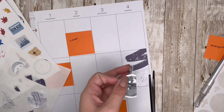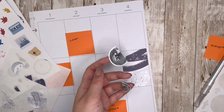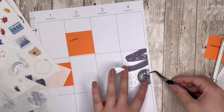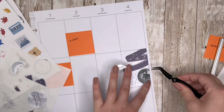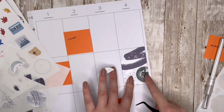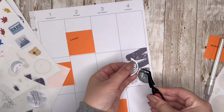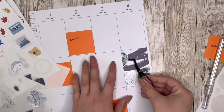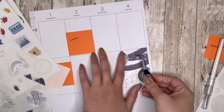I'm trying not to pre-stick everything to the pages because I know I'm going to have things peeling up and then I'm going to have torn pages, which I don't want to deal with. I already tore this a little bit right here. It's not the end of the world. I'm going to hold on to this extra bit of disco ball. We could stick it right up here. That's not bad.